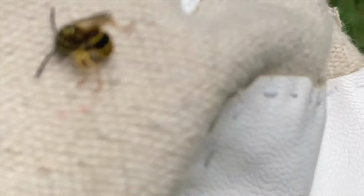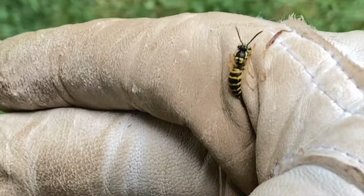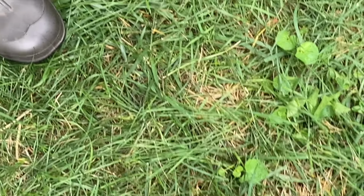So that's what this is doing right now. And they're all going to do that. You see how they're in my glove now, same way, okay? So shake them off. When they're there, kind of don't kill them. You want them to survive, but you want them to go away and get collected, and they'll fly back to the nest.